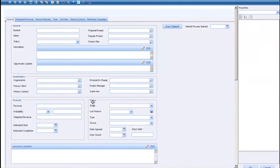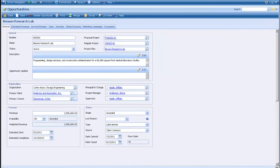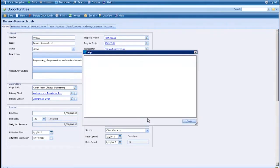Okay, so now what we can also do is, you can see that I have a little help bubble here. If I click on that help bubble, this is the information that the user would see if they were able to click on that help bubble when they were actually entering in the opportunity. So if we navigate back over to that opportunity record, you see lost reason here. Here's that help bubble. If I go ahead and click on that, it's basically telling me what I have to do when something happens, or what the purpose of that field is. So you can really place these help bubbles throughout the system to let your people know what you expect them to do when they reach that particular field.